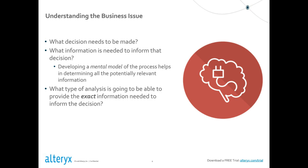What type of analysis? The next thing that needs to be determined is exactly what kind of analysis is going to be able to provide the exact information needed to inform that particular decision. And when we talk about that, and we'll get into it a little bit later, we'll talk about different modeling methods, and this is exactly where the modeling methods come into play.